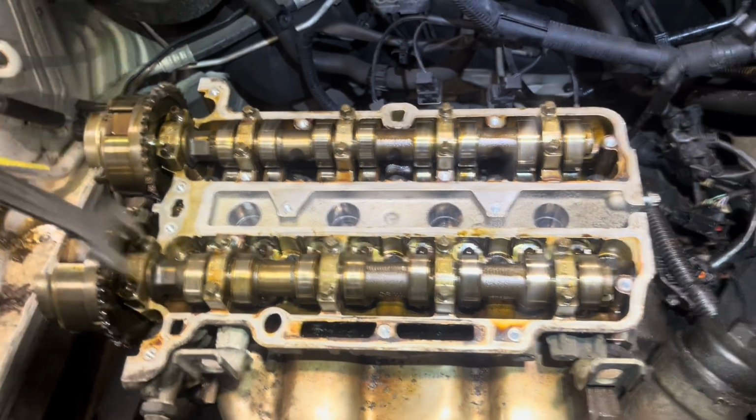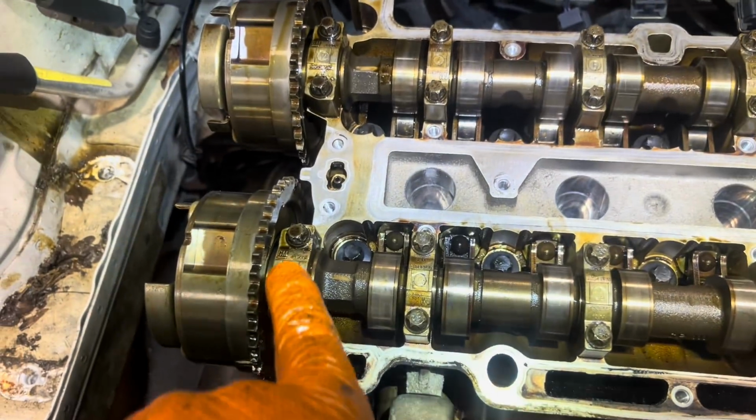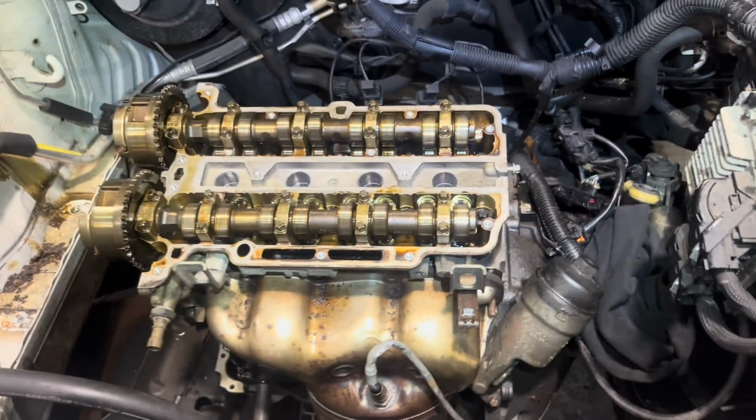I haven't done a full rotation, I'm only making sure they're not caught by the caps anywhere, and everything is as it should be. Again, same thing. 1, 2, 3, 4, 5, 6, 7, 8, 9, and 10. Okay, back in place. Numbers you don't need to see right now.